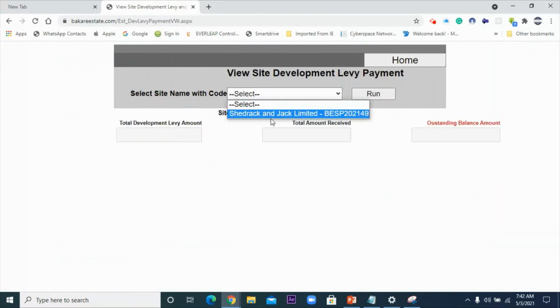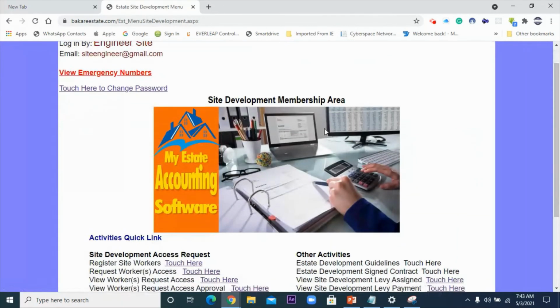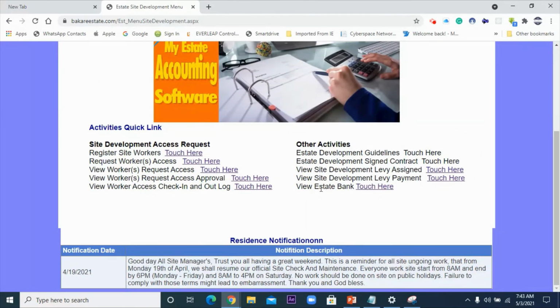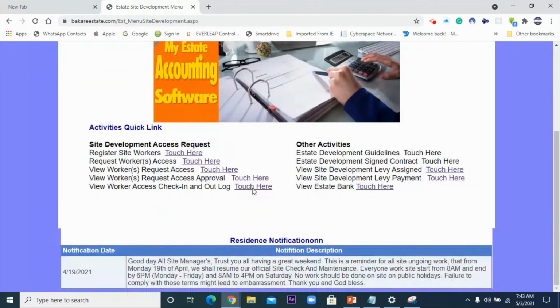If you come here, pick this particular site and say run, the system will show you all the payments that this developer has made, and out of 3 million within the period of development, he has paid 2.1 million naira, and 900,000 still remains as balance. And if the site engineer wants to make payment, here you can view the estate's different bank account numbers, so you can go and pay into this account. Okay, so that's how far we can go.